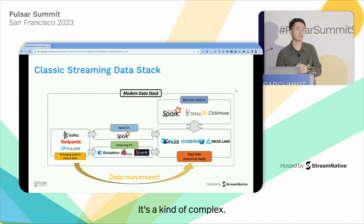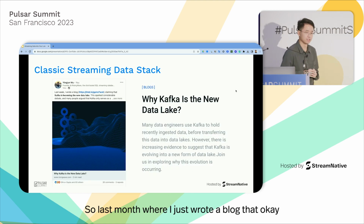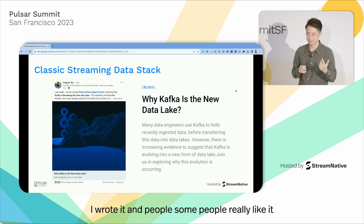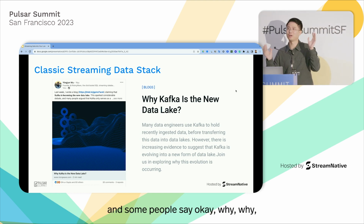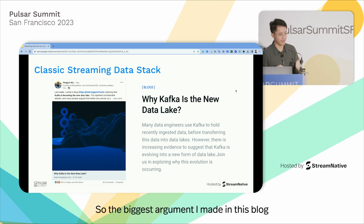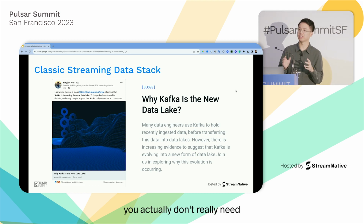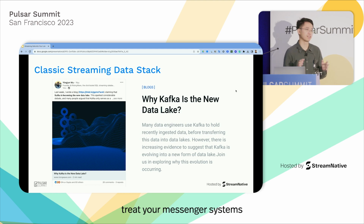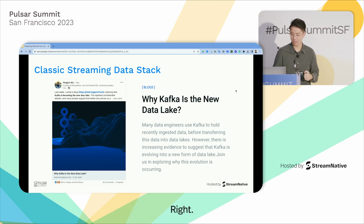It's kind of complex. So last month, I wrote a blog on why Kafka is the new data lake. Some people really liked it, and some people asked why we would do that. The biggest argument I made in this blog was that you actually don't need to maintain too many systems. You can just treat your messaging system as a data lake. It's a streaming data lake, right?